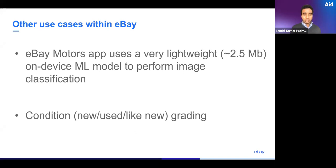The other thing we are trying, which is not launched yet, is condition grading. For some categories, conditions are easy. You can easily say whether it's a new or used item. But for some categories it's actually tricky, especially between new and like new, and sellers sometimes get confused. This is also very personal information, so they try to keep it private until they want to share it. They just want to quickly know what grading it is, and only then decide whether to list it or not. So we are trying to do this with a lightweight model, on the device itself using on-device inferencing. Hopefully we can get this out soon.